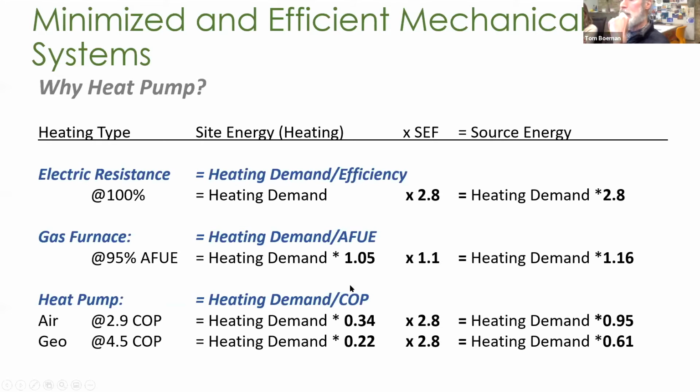However, you can do much better with the heat pump. For a heat pump, the site energy is equal to the heating demand divided by the coefficient of performance for the heat pump. And for air, that coefficient of performance on an annualized basis tends to work out to more like 2.9. So that works out to the heating demand times 0.34 times 2.8, which is the source energy factor for electricity, giving you a heating demand times 0.095 for the source energy. So in terms of source energy, a heat pump is performing much better than gas or certainly than electric resistance. Electric resistance would be your least desirable heat source. And then for a geothermal heat source, the coefficient of performance is even higher, so the source energy can be down to almost half what the heating demand is.